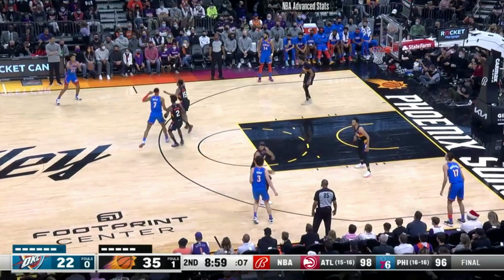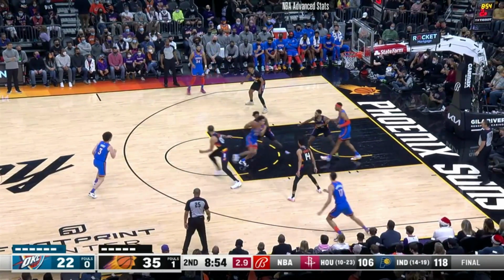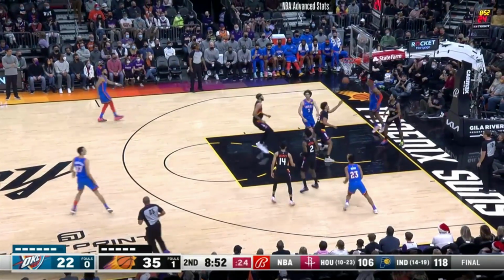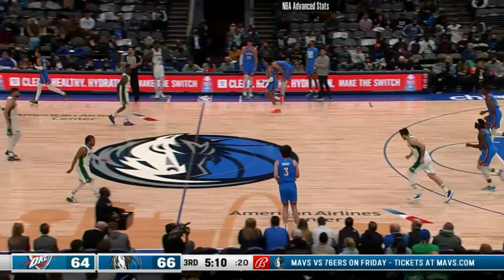Cam Johnson in double figures once again. Already 10 points. Mann cut off there by Payton. Words of the tough contested pull-up. He deserves every penny of it. I was just going to say that.